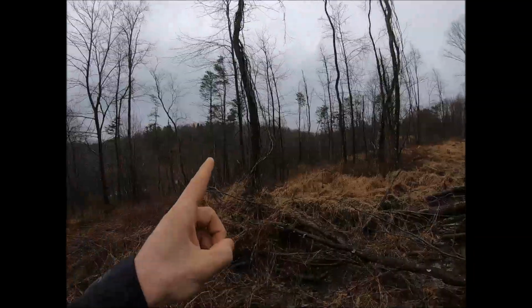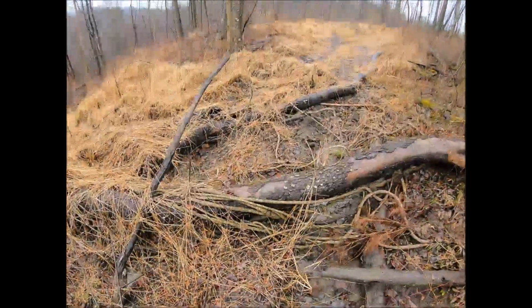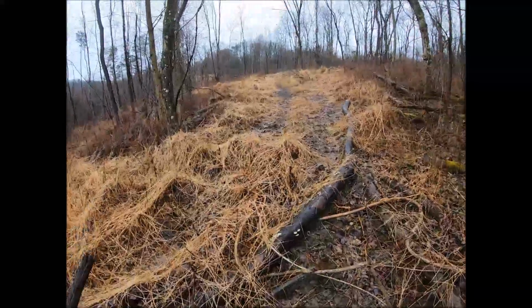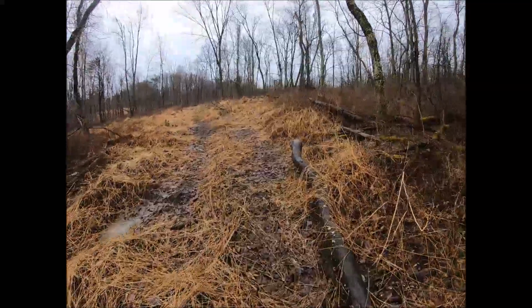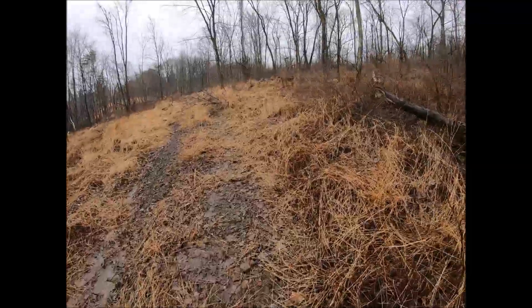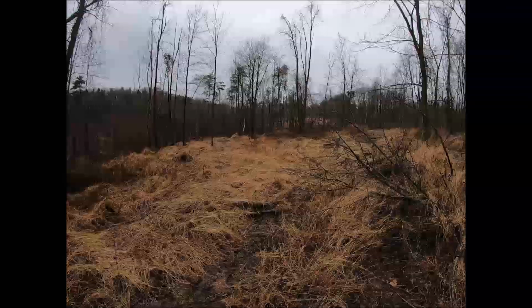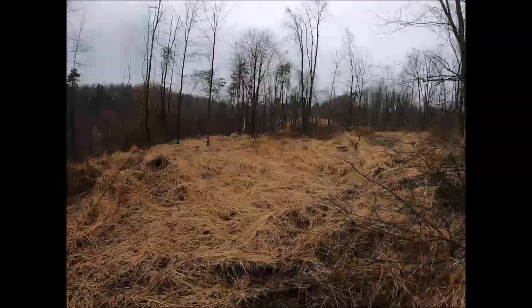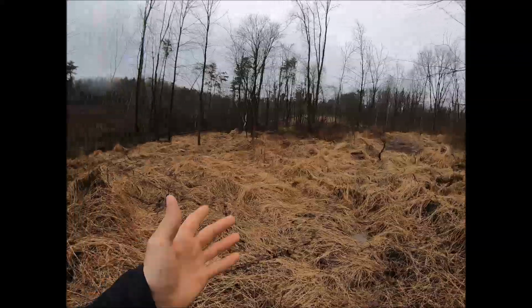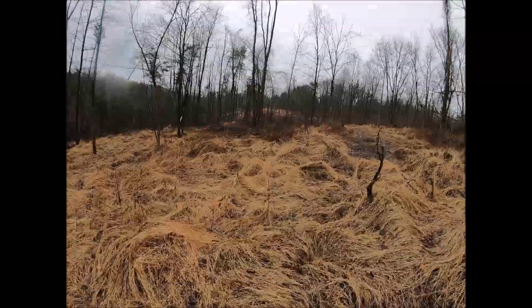Some of that was real wet, that's why we couldn't get to the pines. Here's some stuff we shoved in the way to keep somewhat of the ATV riders out. They had a little bit of an issue with that before us. I don't have much battery life, but look at that. Look at how much. That's all natural, folks. I didn't plant nothing. Look how that all grew back.